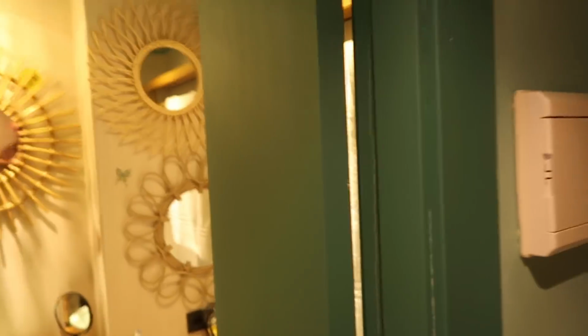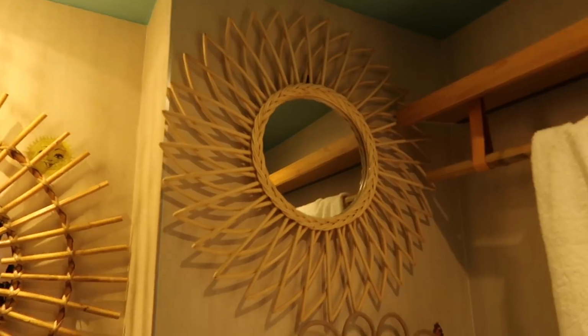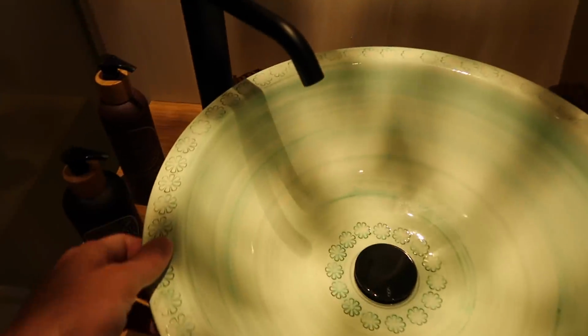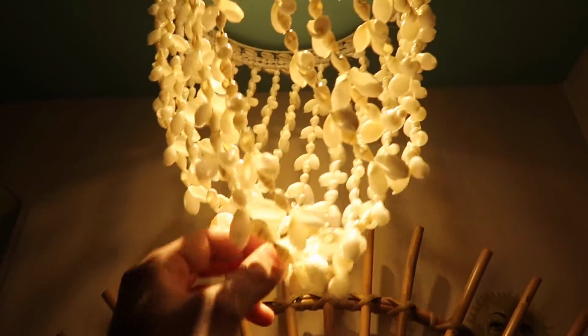So yes, let's have a look at the bathroom. It's got these cool mirrors, which I really like. So there's 3 of them, all different rattan designs. A nice bamboo kind of countertop, the bowl sink. I think it's really quirky in here, but kind of cool. And then up here on the light, it's got this shell light hanging. And then to hang the towel up, they've used bamboo, which I think is quite cool.